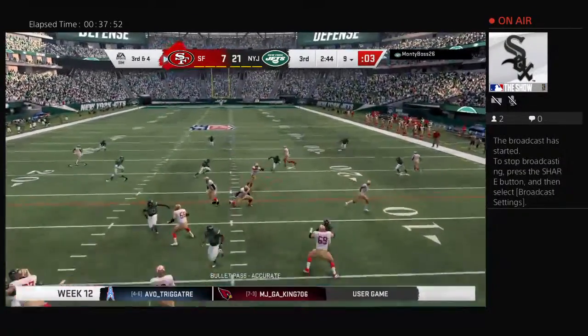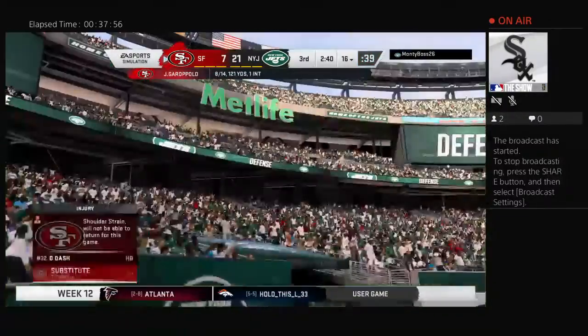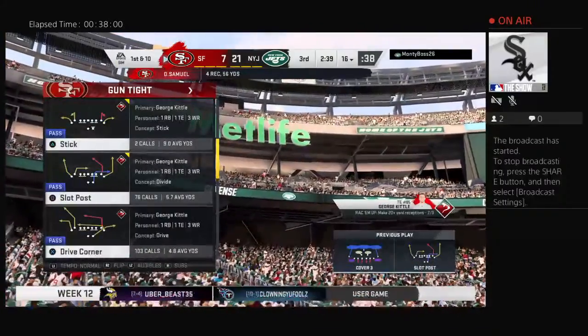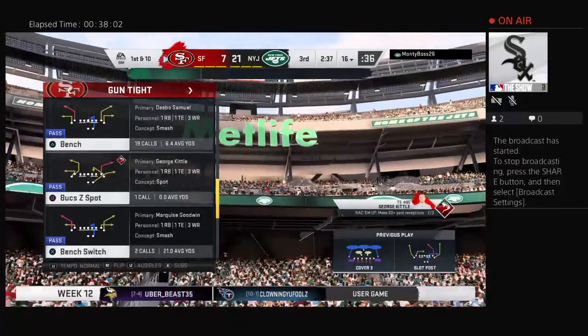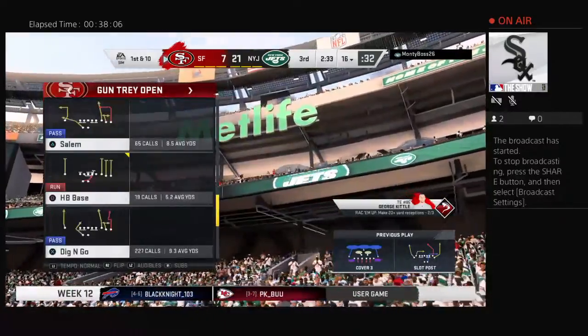Garoppolo looks to throw. Completes it to Samuel. And he will have the first down, but he winds up paying for it pretty good. An effective 7-yard 3rd down conversion. And the 49er first down.